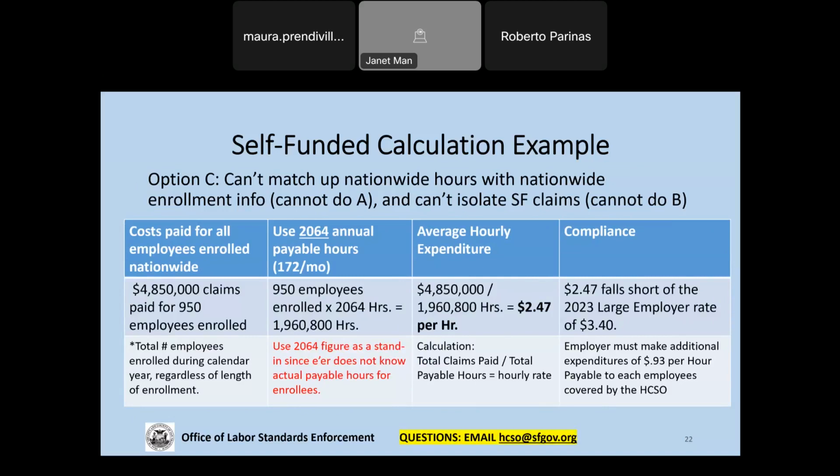So that's assuming that each employee that's enrolled worked full-time for the entire year and was enrolled for the entire year. So in that scenario, you have kind of a default number to base it off of. It is just harder to get the expenditure rate if you do that. So if you have any ability to use option A, that is preferable. If you can do option B, that is also okay. If you cannot do either of those, this is the third option available. Next slide.